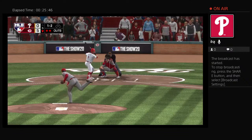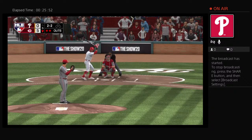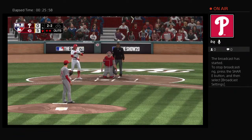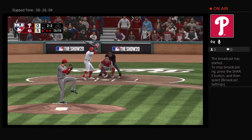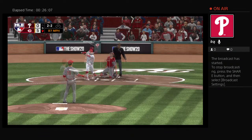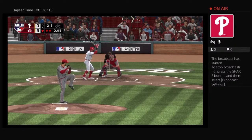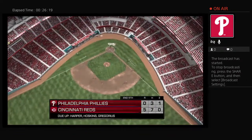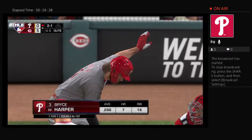Freddie with the 1-2. And that's high for a ball. It's 2-2. Tough curveball that time, but he's able to make a little contact to keep this at-bat going. Here now the 2-2. And it's fouled away. Here's another 2-2. And a fastball swung on and missed, and the side is retired. Here's Bryce Harper now.